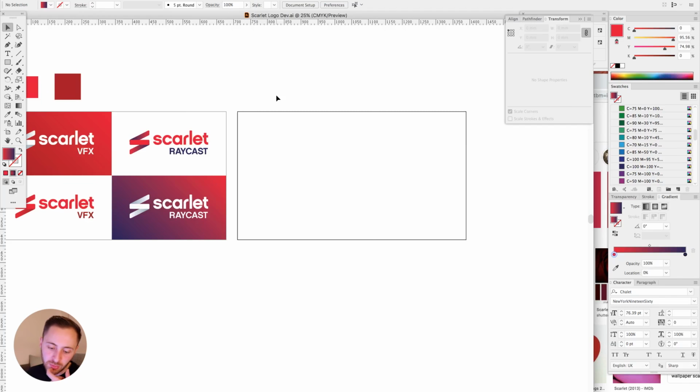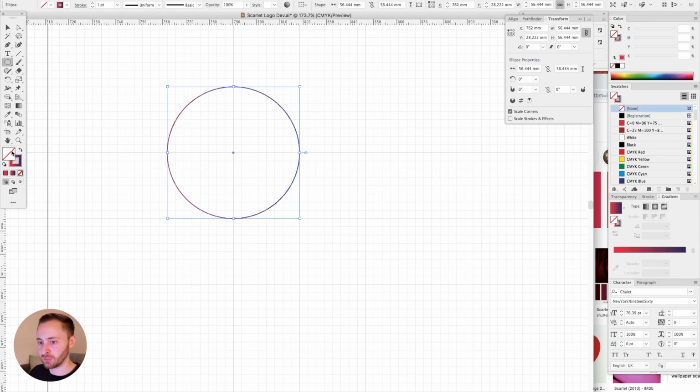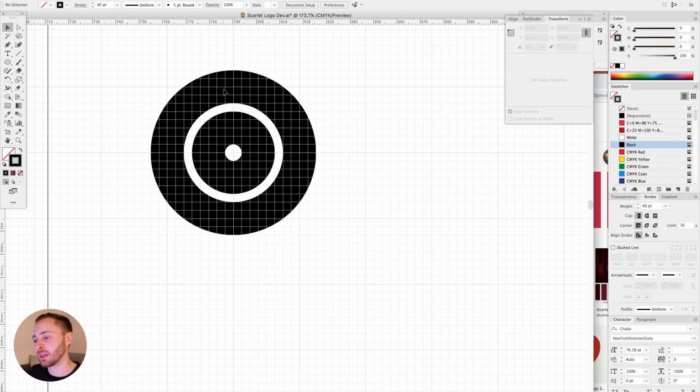Okay, cool. Yeah, the next one I want to try, it's like half a circle and then another half a circle, flip that around and offset it so it looks like an S shape. So I'm just copying that, pasting it in front again, making sure scale strokes and effects is off so the stroke thickness stays the same as I scale that down.